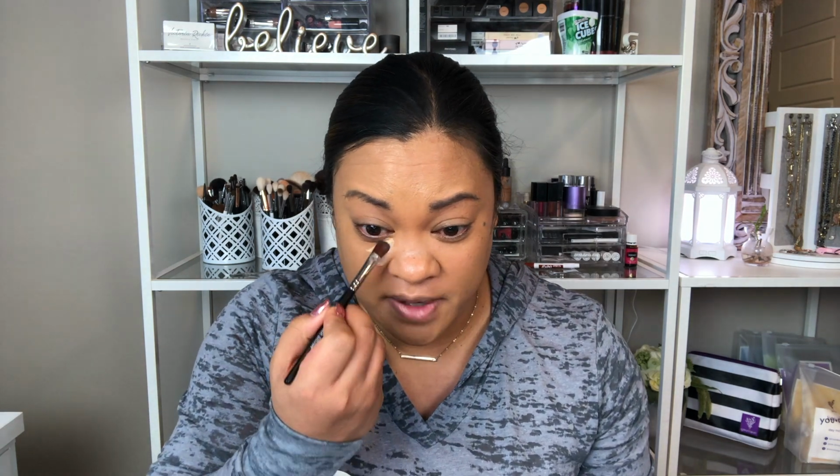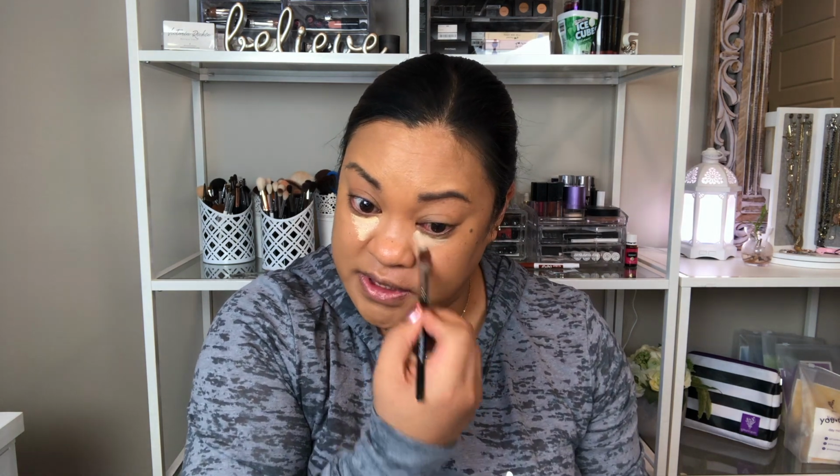Okay, to brighten up the under eye, I'm gonna use our Skin Perfecting Concealer in the color Velour. And I'm just going to apply it with the, what is this? The concealer brush. Just in the corners of my eye. I'm not gonna drag it out. Whoa, this is really light.